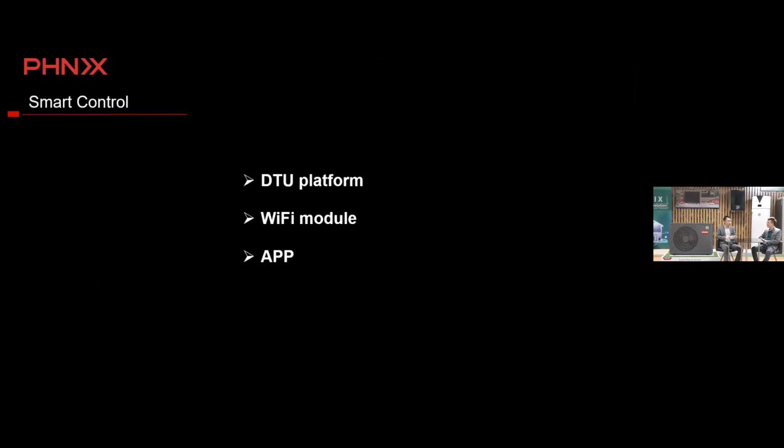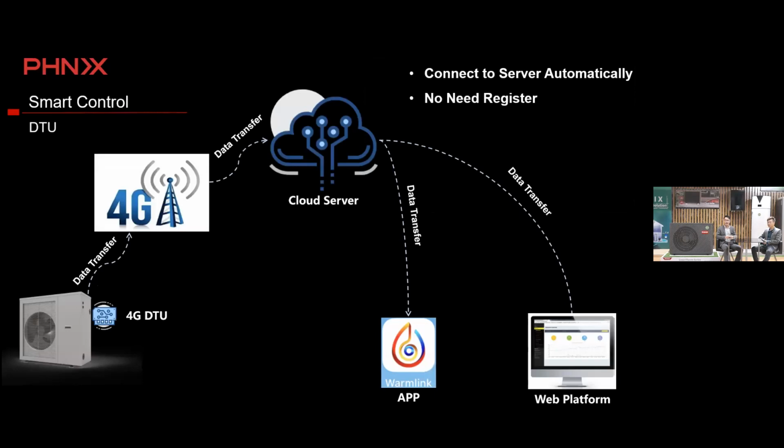Yes, for the smart control, we have the DTU platform, the Wi-Fi module, and also the apps. So what is DTU? It means the data transfer unit. We have a 4G SIM card inside this module. This module is installed inside the heat pump. It can collect the data and transfer it to the cloud server. From our apps and the web platform, we can download it and know the status of the heat pump.